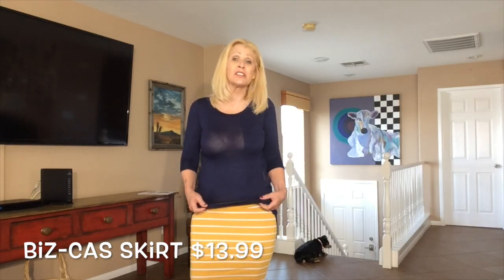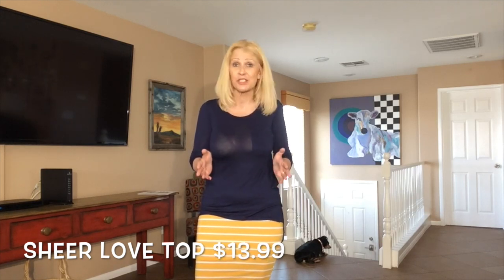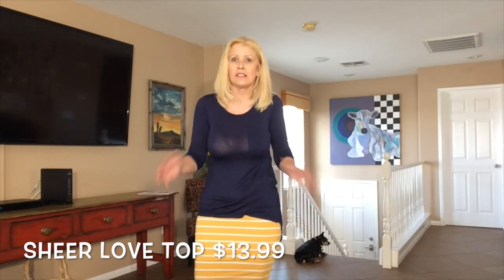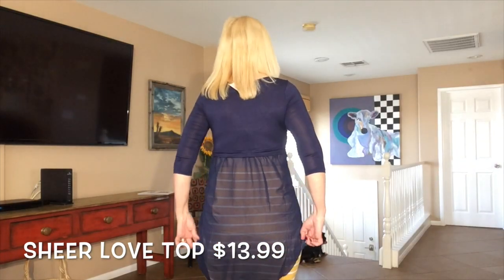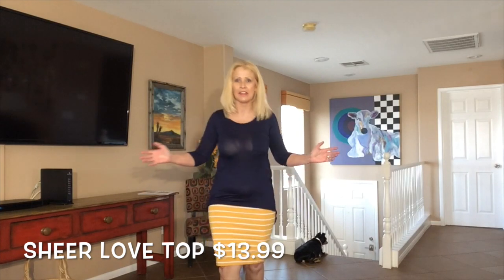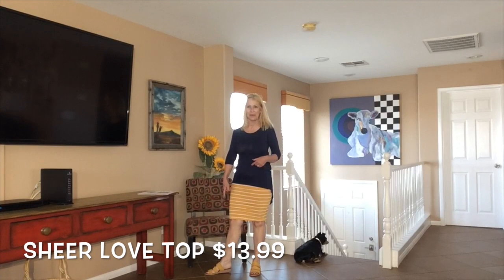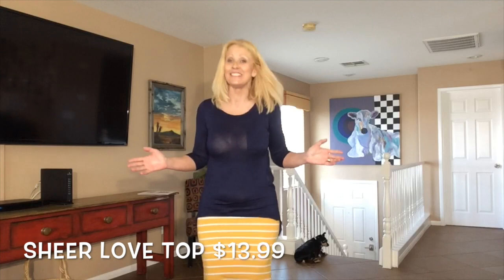This shirt is so see-through, I would never consider buying it. I do want to model it for you and show it to you because that's what I do, but this is uncomfortable. So here is the sheer back, and this is what it all looks like. Hey, the one nice thing about this skirt is it pairs well with my new lucky yellow sandals. Other than that, it's not my thing. Not my thing at all. I am really happy to be fully clothed and covered right now, so comfortable with that.